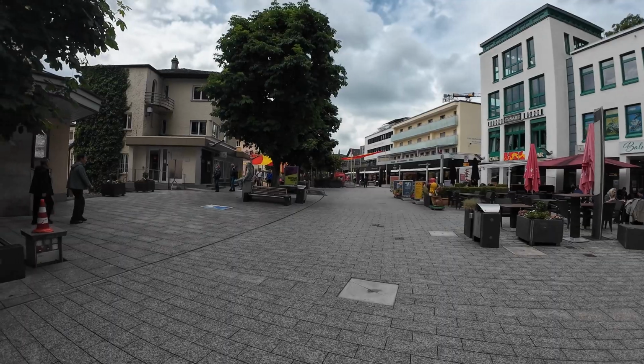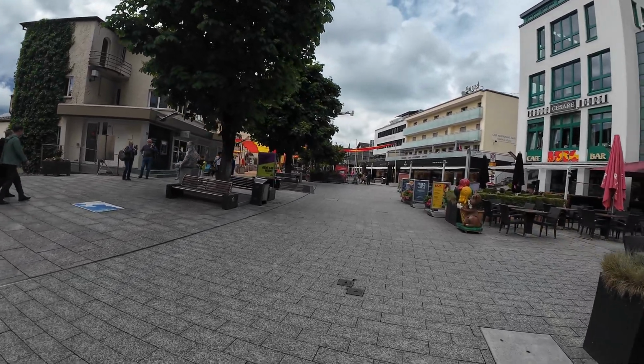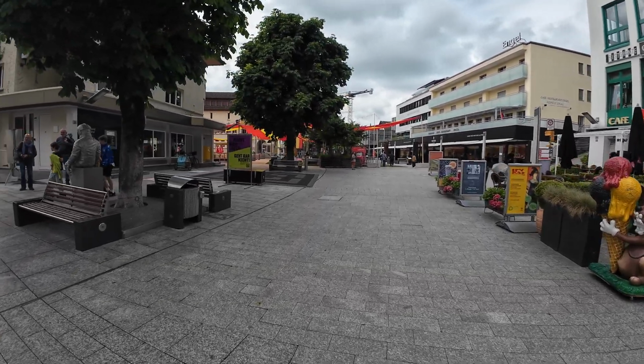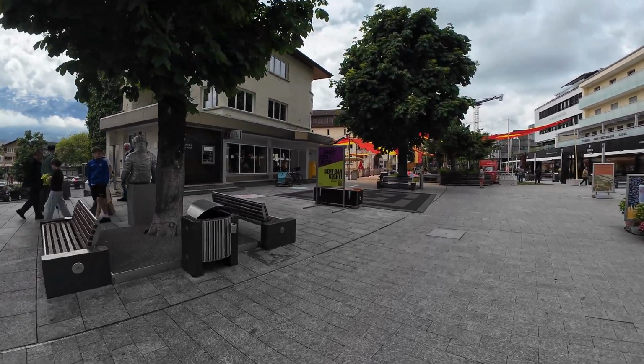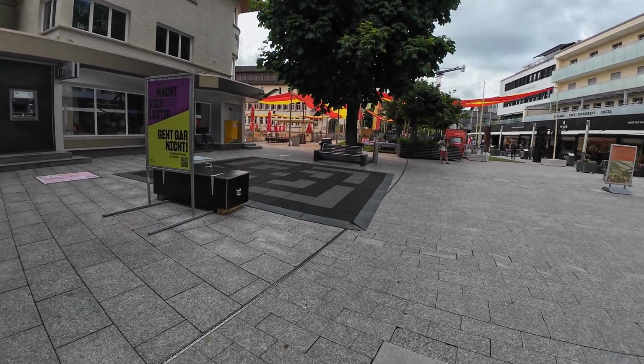Just on my left up here, just behind these buildings, there is something called the Kunstmuseum. It's all modern art and stuff in there, but apparently it's really popular. It's just not something that I'm really that interested in, but obviously that will be for many others.